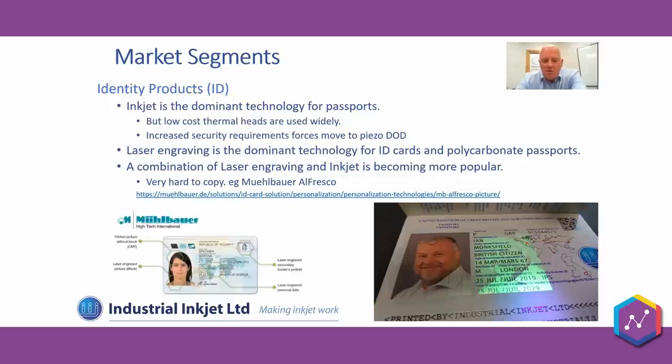So this example is the mobile al fresco. It's a four-color printed image, but the black is done by laser engraving, and the CMY is by inkjet. And this kind of layering is something I think that's coming. The government departments want to be sure that nobody can easily copy it. So using different technologies adds to that security.